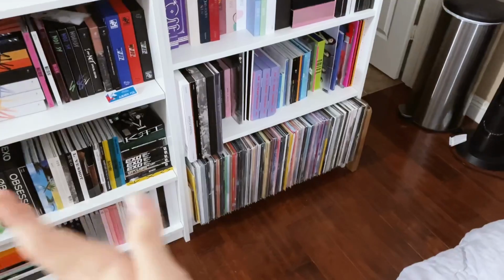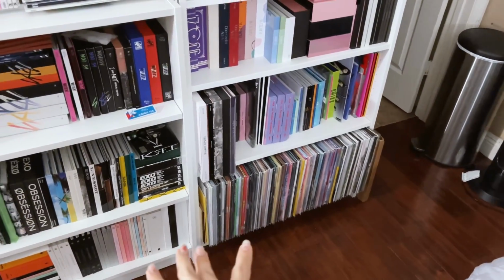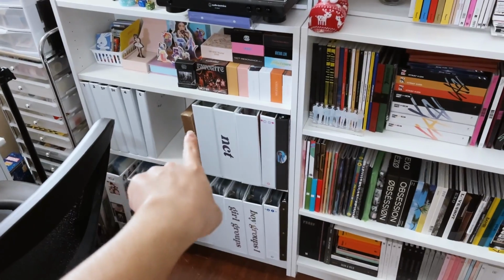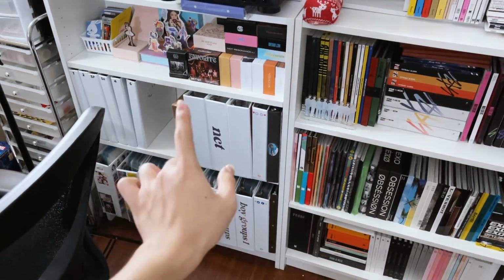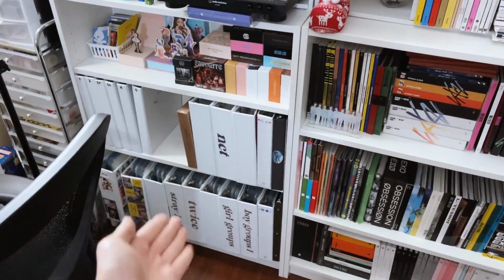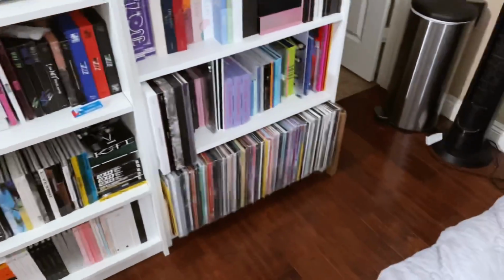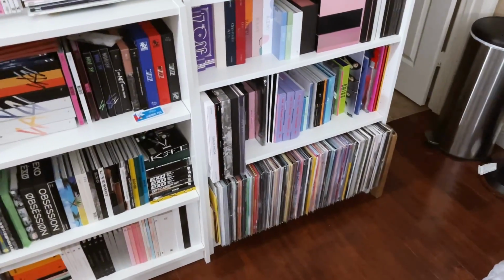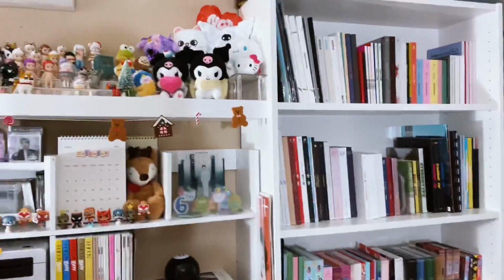And the reason why my vinyl records are down there now, they used to be in the middle right here actually, but the weight of the vinyl records actually broke the shelf, so I have to put them down here now. That is why they're down there, and they're gonna stay down there because obviously that's the best place to put them. So that's those shelves.